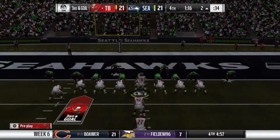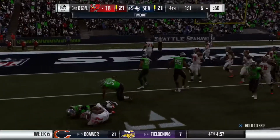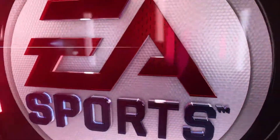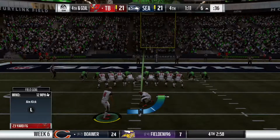This stadium once registered as the loudest roar ever recorded, and you can hear them now. 3rd and goal. And the second wave of tacklers is going to get him as they stop him behind the line. And now the Seahawks are going to take a timeout here on defense, as they'll head to the sideline and talk over what to do next.